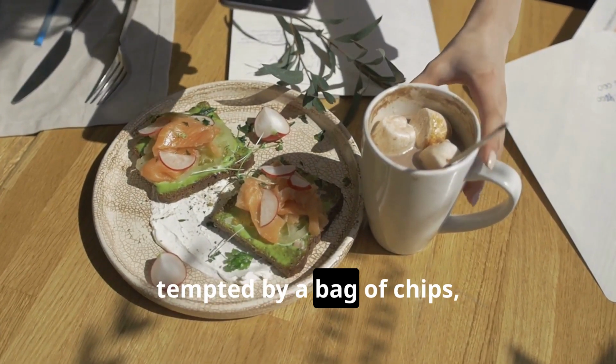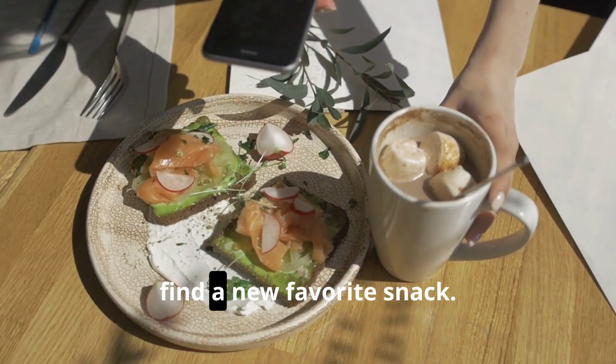Next time you're tempted by a bag of chips, try one of these swaps. You might just find a new favorite snack.